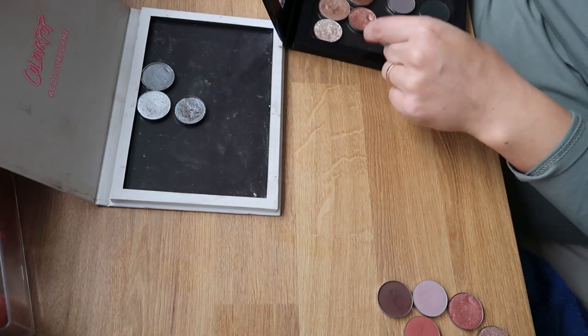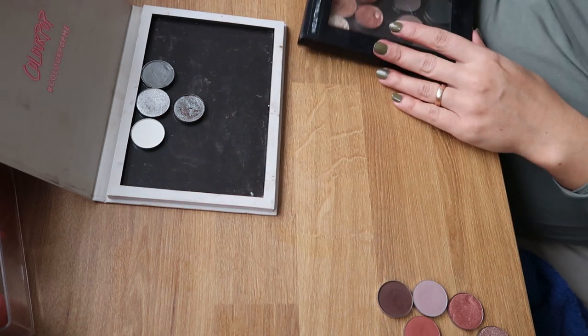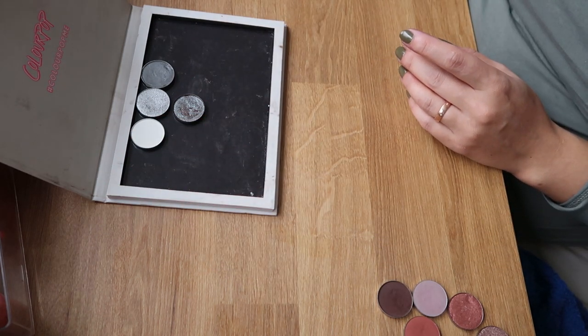The white as well, I guess. I don't know. It feels so out of place. I'll deal with that when I do the organizing part of this exercise.